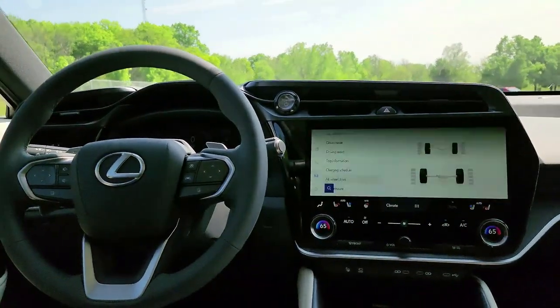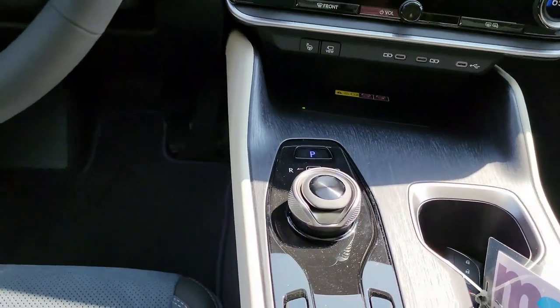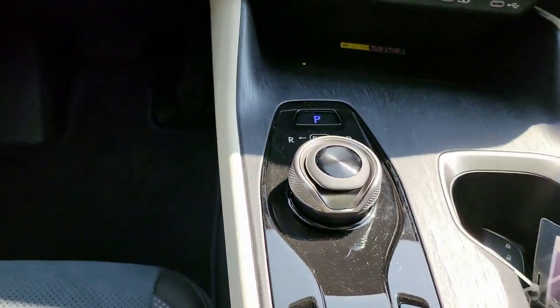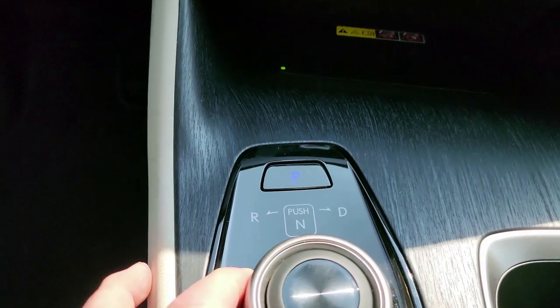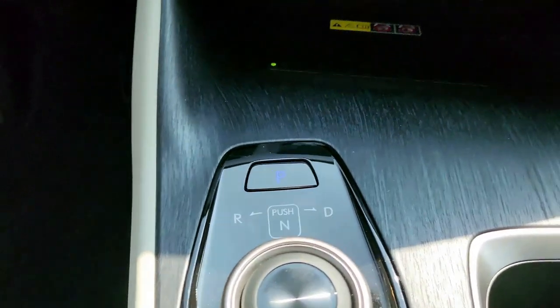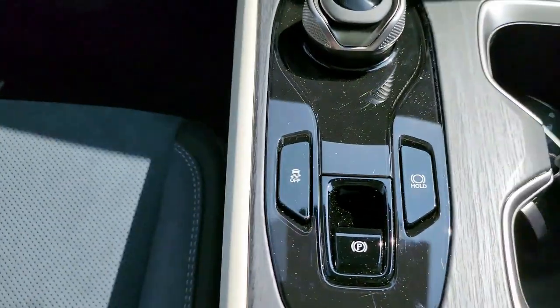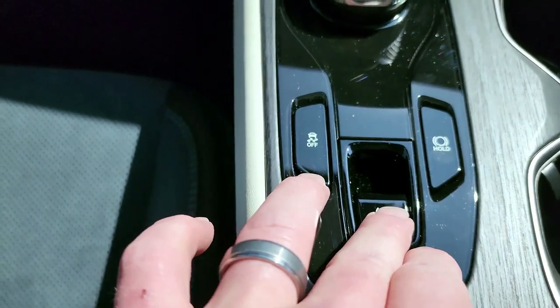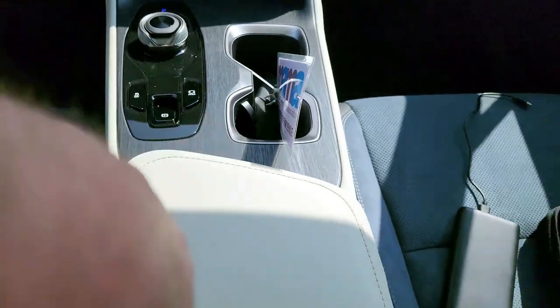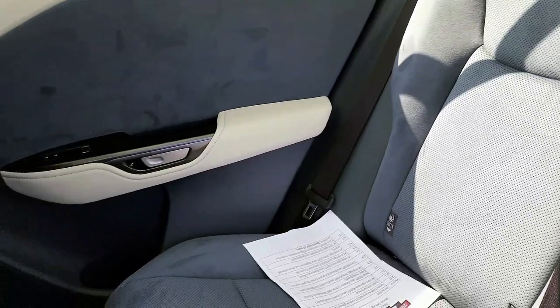Here's a glimpse of the front again, and there is your selector. And with this one, you actually push it down and then turn it. I don't want to do that right now because I'm not in the front seat, so I don't think it'll do anything anyway. But then you've got your traction control button here, your auto hold here, and electronic parking brake. Two cup holders back here in the back. Like I said, more Alcantara all the way around.